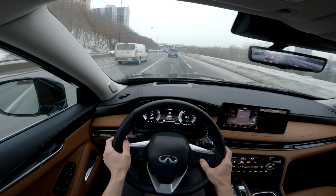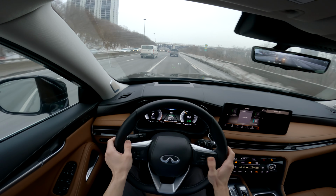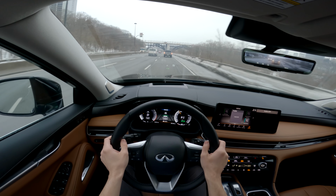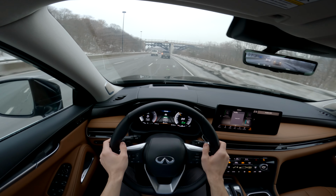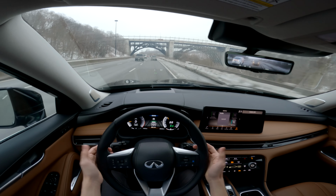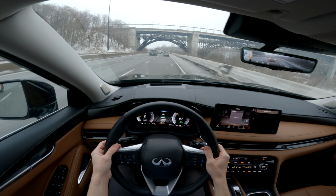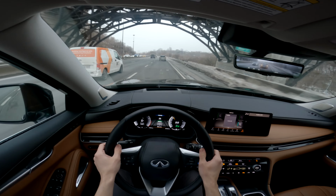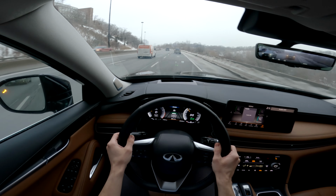So we want to set our adaptive cruise control. Okay, cruise control is set, and now let's test the lane keep assist. So we're just going to drift out on the right side and see what the car's doing. It's vibrating, and there it's steering us back a little. Okay, so it does work perfectly for that.